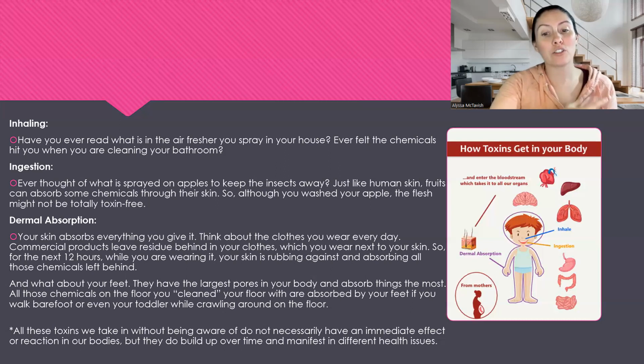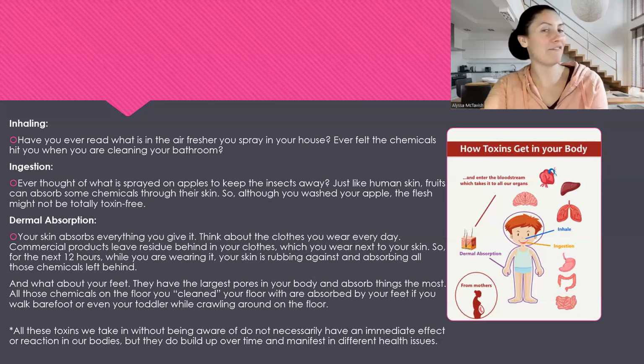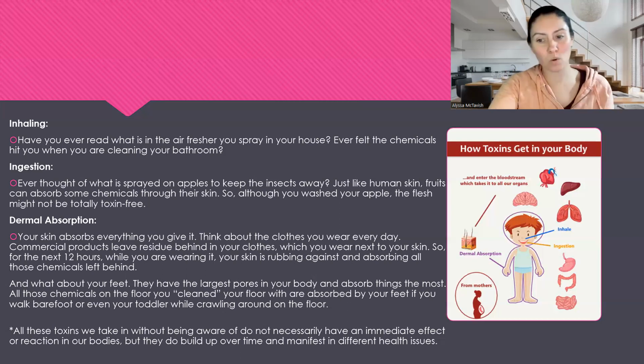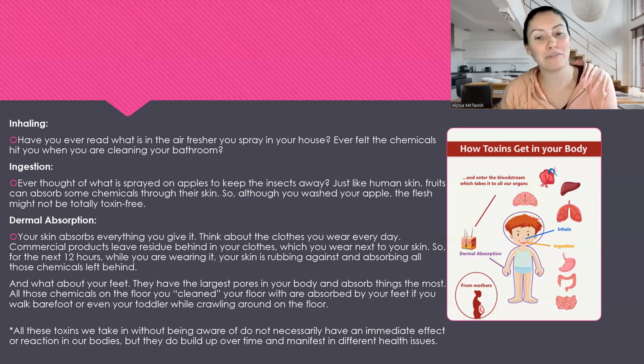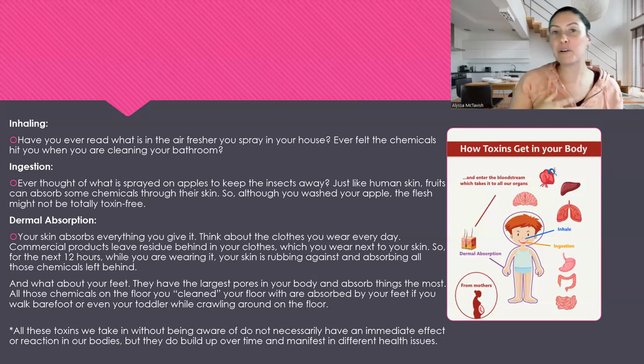And then dermal absorption, so through your skin. Just think about this. Our skin absorbs everything, okay? Everything that we give it, it absorbs. Now, think about our clothes and what we wear every day and what we wash it in. Commercial products leave a residue buildup behind on your clothes. Then we're wearing it and it's next to our skin for the next 12, 24 hours until we put on a new set of clothes. It's sitting there and rubbing against our skin and absorbing all of those chemicals that are left behind.